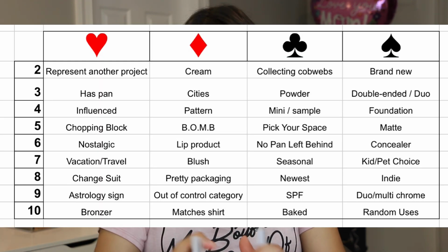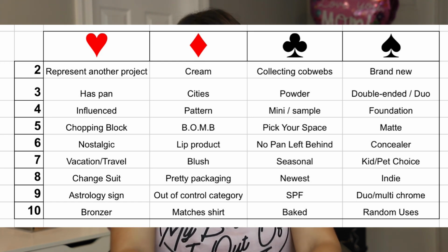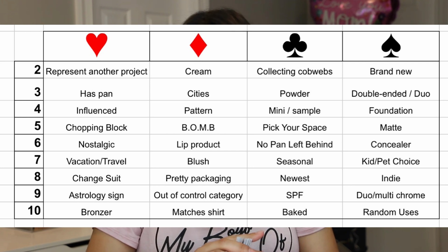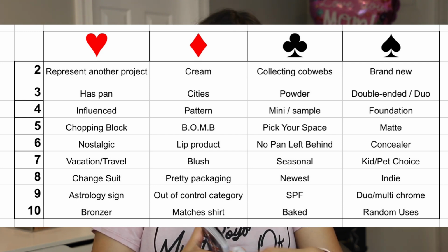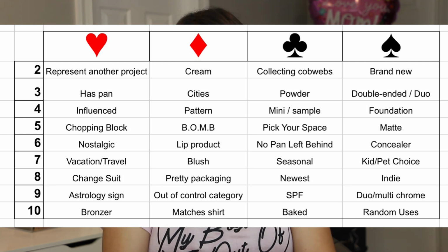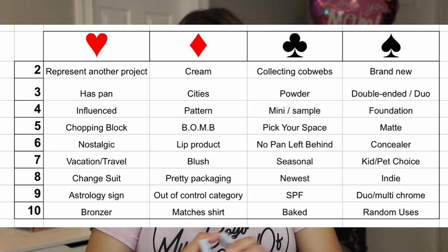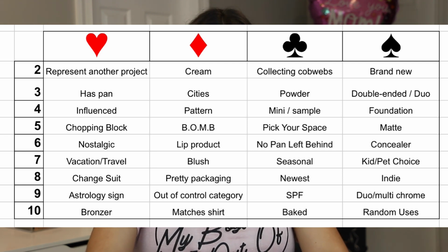Okay, so I haven't even looked at this spreadsheet either. So I'm pulling it up right now as we speak. And we have it here. So what do we got? I got a pink shirt on, so lip product. Oh my goodness. A blush, seasonal, kid pet. Oh goodness, Leo's gonna have to pick something. I can't. We'll see. Out of control. SPF. Ooh, that'd be nice. Something that has pan. Okay, one more shuffle. Here we go.